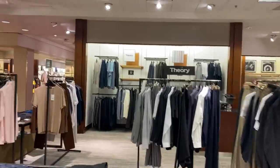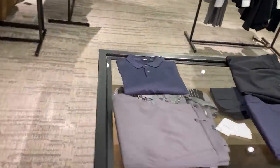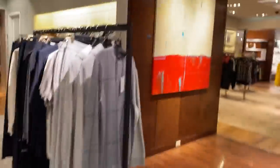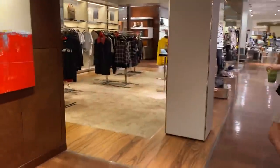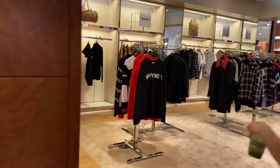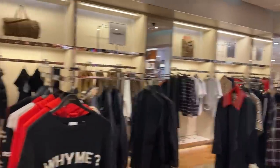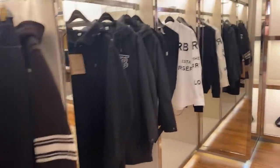They have all this Theory section, work pants, that navy polo is gorgeous. Ooh, suede bench shirt, that's so pretty. And then they have a Burberry boutique. Did that say "why me"? Yes. So they have a little Burberry boutique. I believe Moncler jackets used to be here.